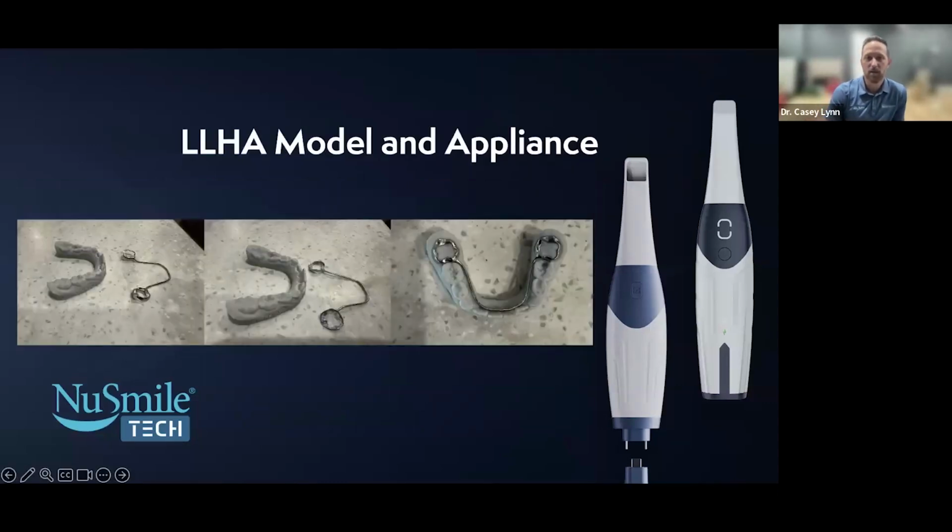Now, this is kind of what that lower lingual 3D SLS aluminum printed appliance looks like. It seats just like any other lower lingual holding arch. The fit is always on point, and that's what I like about the integration with the scanner and 3D print. There's no modifications.